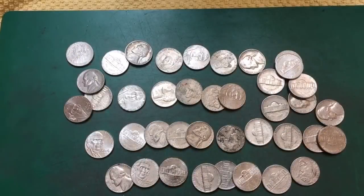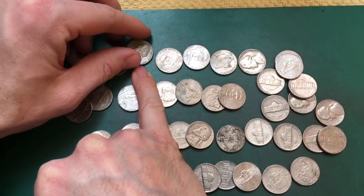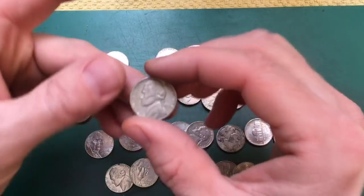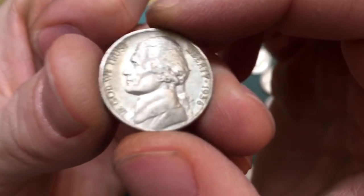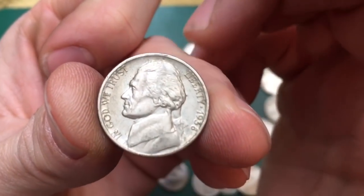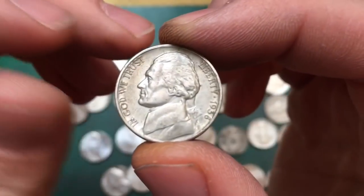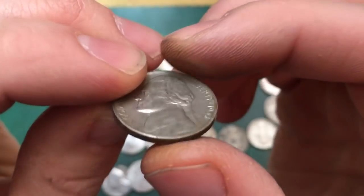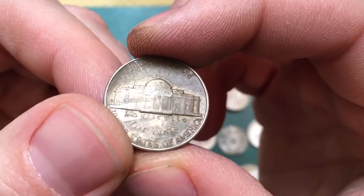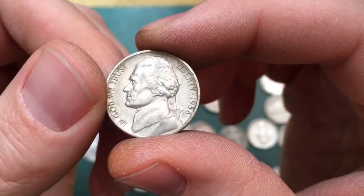All right, this is the 4th roll from the end, and I was looking through here, and I just noticed we got a 1938 here. So this is the oldest one that we have found. This is a first-year Jefferson. Let's see if we have any sort of mint mark on the back. We found a 39 just a few rolls back, but it unfortunately did not have a mint mark. But let's see if this 38 has a mint mark. No mint mark on this one either, but that's okay. First-year Jefferson, that's really cool.